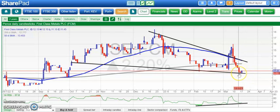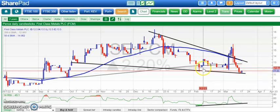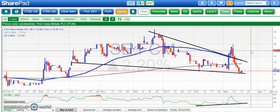So if you're a fan of that, you'd be looking for the low to already be in, and with an end of day close above the 11.5 pence level, the old February low, that would be a bear trap rebound signal for a return to 16 pence.